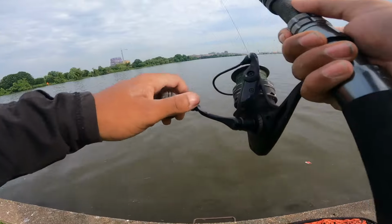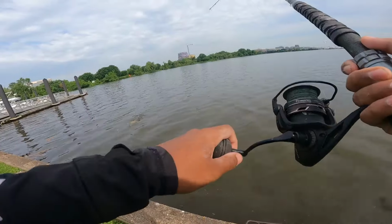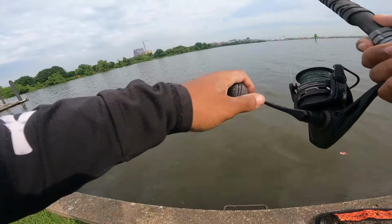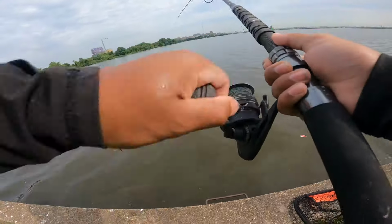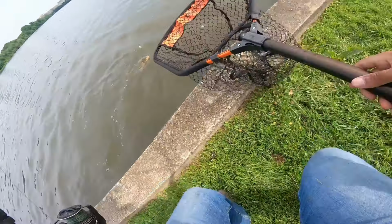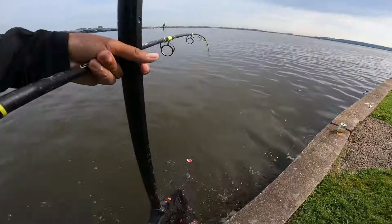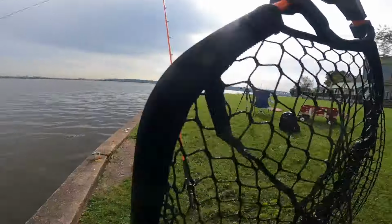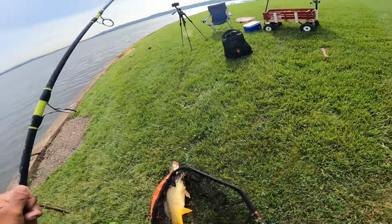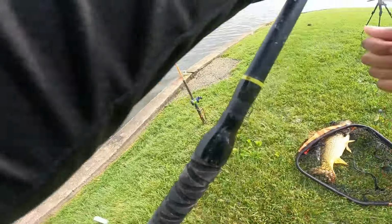One thing about these carp, y'all, they do not give up. These fish do not give up no matter what. That was crazy. Get over here. Got him. Alrighty. Woo. We got the carp on the bank. There he is right there. Alright. We're gonna free up my net for this catfish.